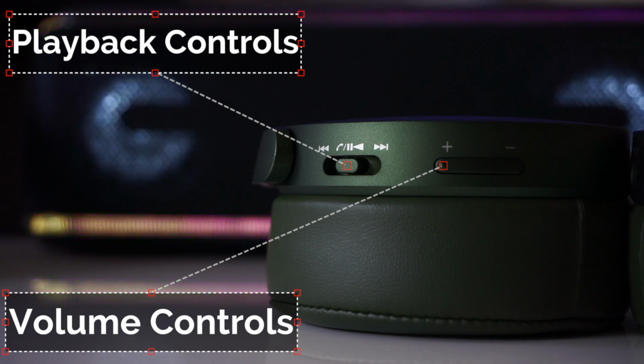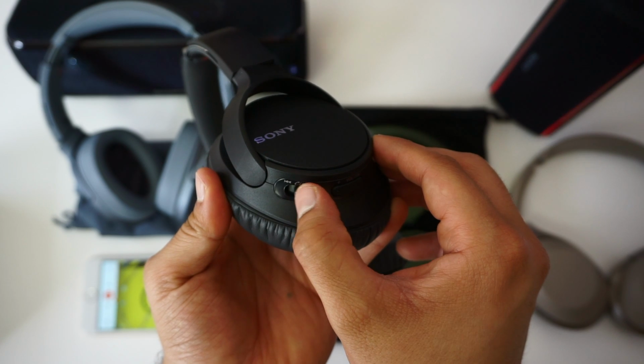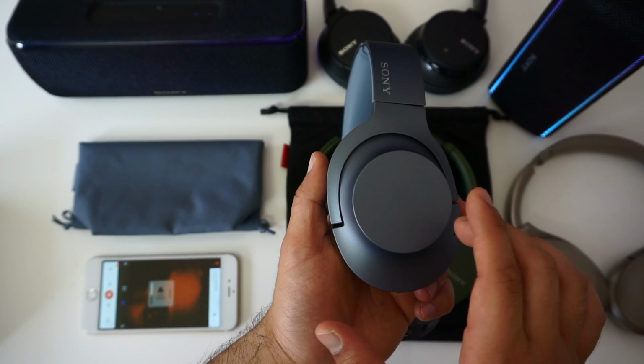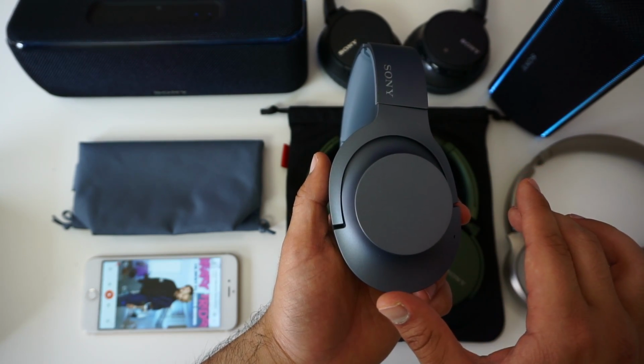Both the 700N and XB950N1s have a volume rocker and music playback switch combo, which I really like because they're both very easy to find and use. The H.ear On 2 and 1000XM2 are both using touchpads. Now, they aren't the only headphones on the market to use touchpads, but they are arguably the best and most accurate. But what I really like about both of these headphones is that they both have quick attention.